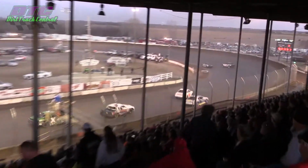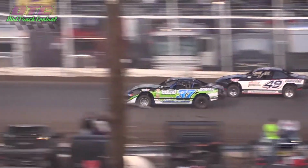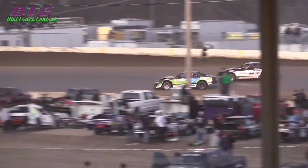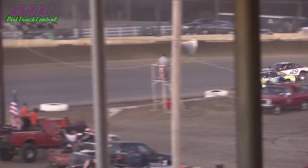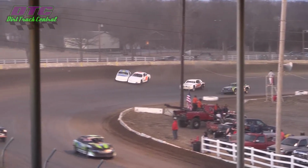Primrose swinging to the high side. Primrose has got that sharp-looking number 1 car hitting the stride down at turn number 1 and 2 as he runs up just about to the cushion. Down out of turn number 2 and down the back straightaway. He's got a good run to the outside. Almost gets around the 013 car, Casey Jones. Jones and Primrose, they're going to battle on that high side.